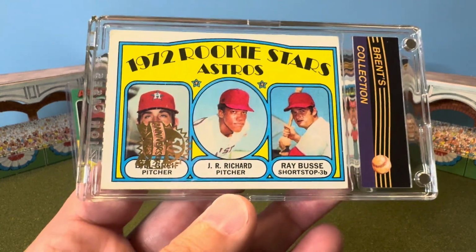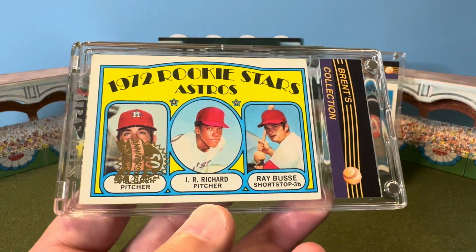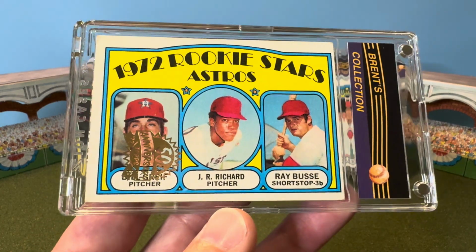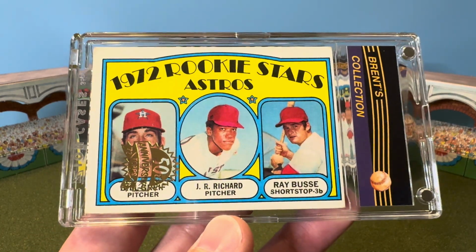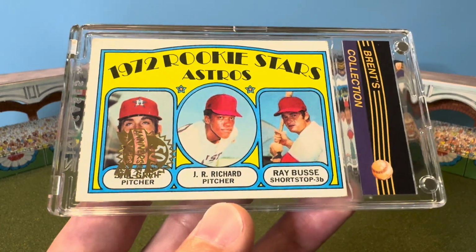Big time Astro. Really, really a shame about that stroke. He could have been an all-time great. He and Ryan could have been the most unbelievable tandem for quite a few years there, but it is what it is.